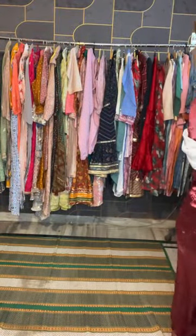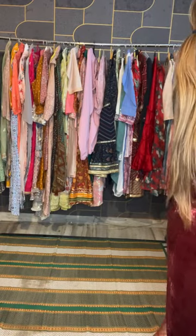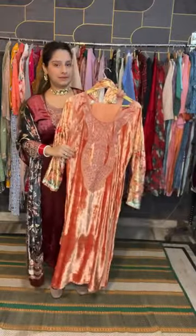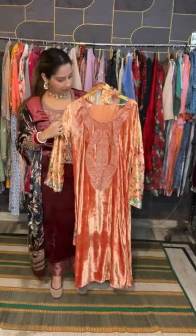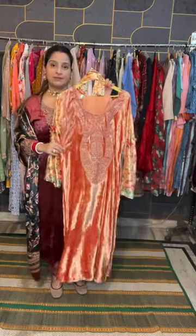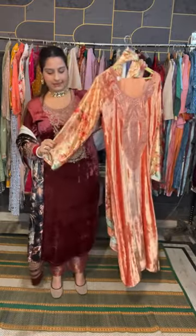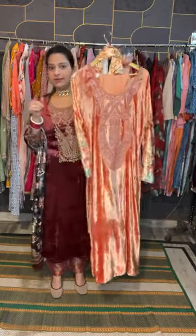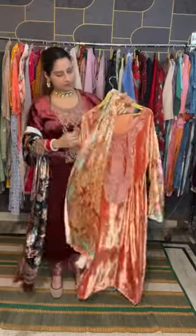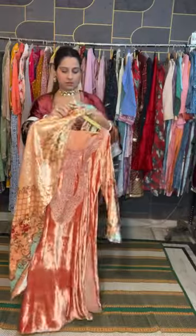Alright, so from the velvet collection again, I have another gorgeous suit for you guys today. And there we go. This is how it looks like. That's the gorgeous suit I have for you. So to get started with, the fabric for this again is velvet. Has fine detailing. That's the sleeve, a printed sleeve. We'll give you a closer look. That's the dupatta. This is how the dupatta looks like. It's a printed dupatta.